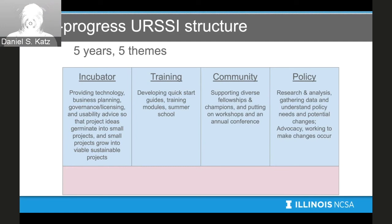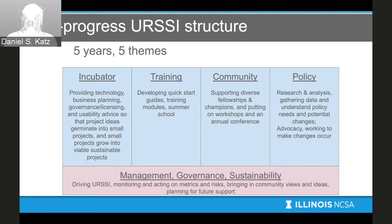And then underlying all these themes is actually the management, governance, and sustainability of the Institute itself. And this is driving URSSI, monitoring it, and acting on metrics and risks, bringing in community views and ideas, and planning for future support.